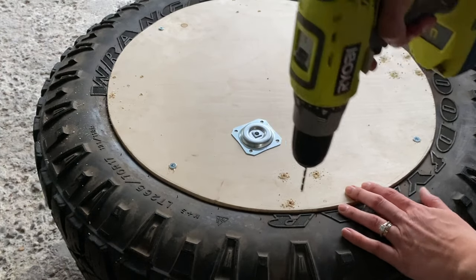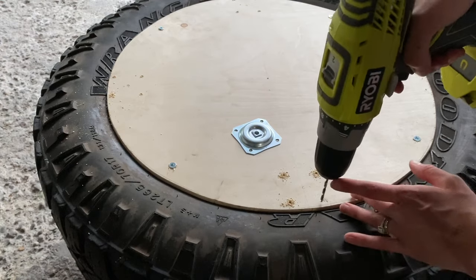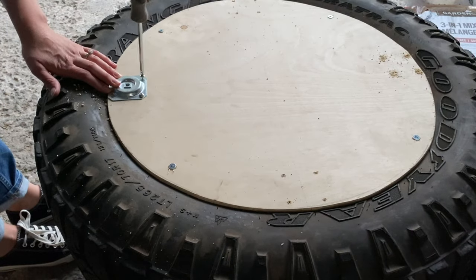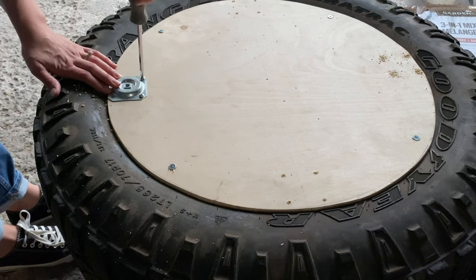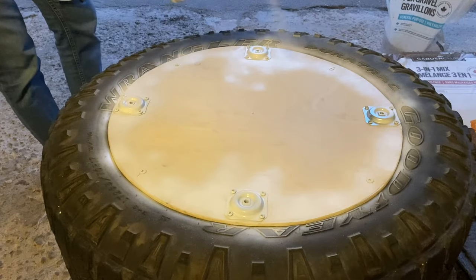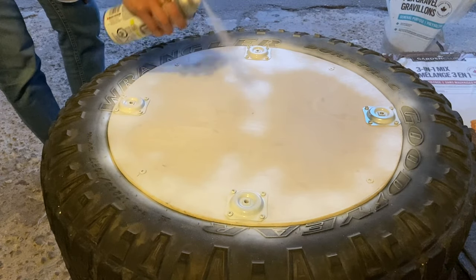Next, I attached the leg plates onto the bottom circle. I made sure to measure them out equally for stability and pre-drilled holes before screwing them in. Once all the plates were attached, I spray painted the bottom board and leg plates white, as I wouldn't be covering this portion with rope.